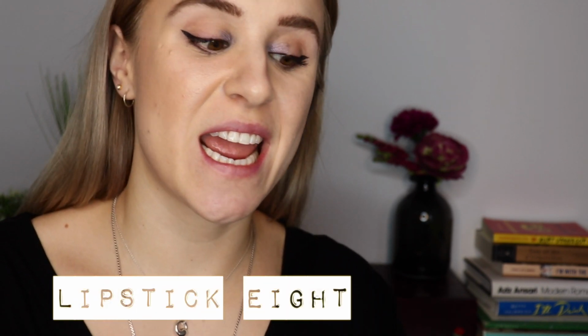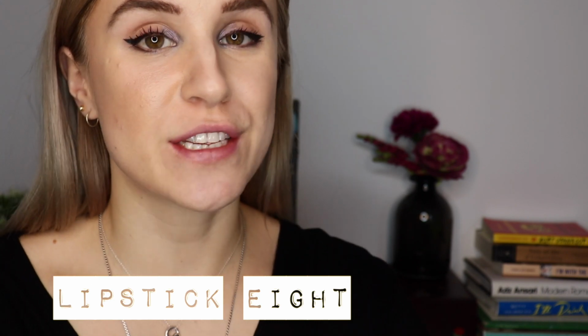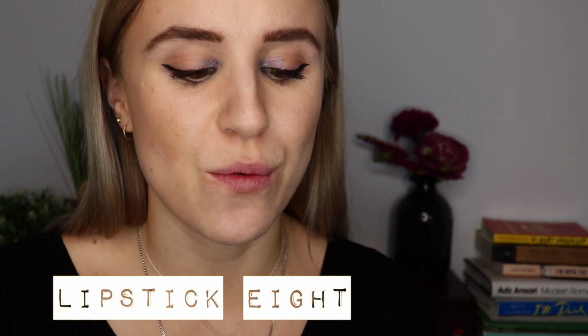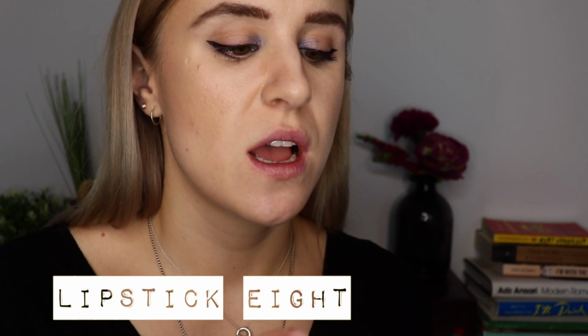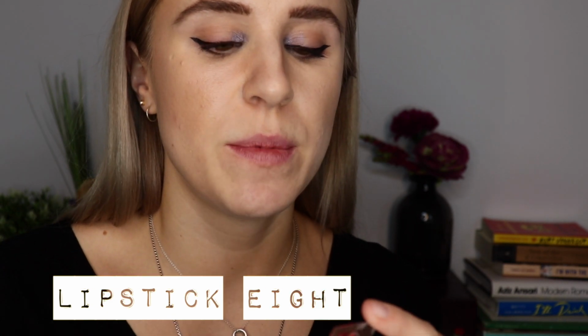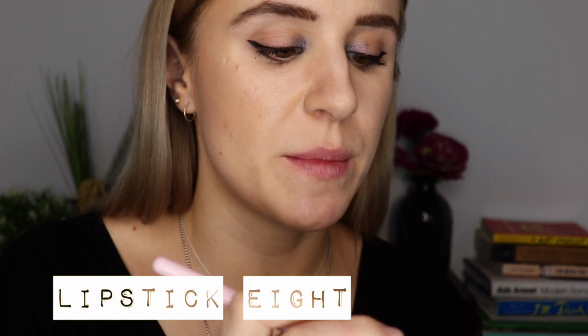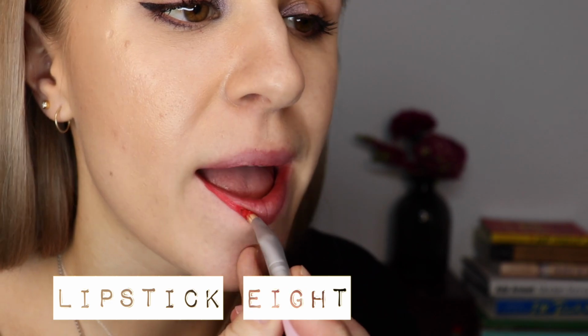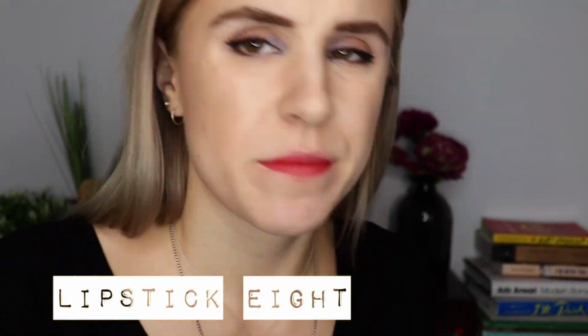Okay, on to our next lip product. Our eighth lip product is an Urban Decay Vice lipstick, and the color is called Easy. We're gonna apply this with our little brush, and this one is looking a little bit more fiery and a little bit more orange than some of the other colors. Kind of smells weird.